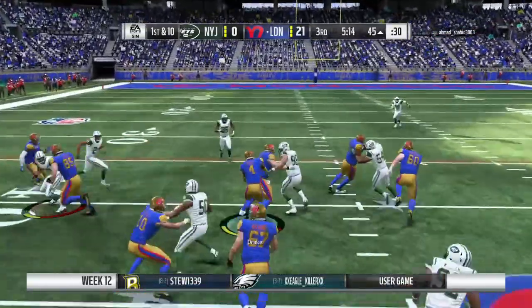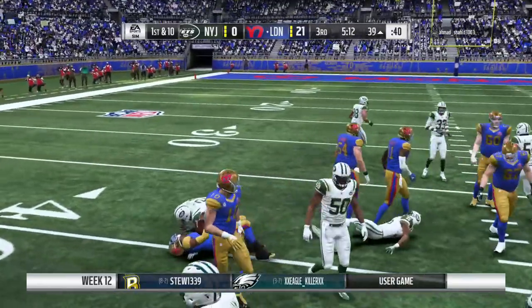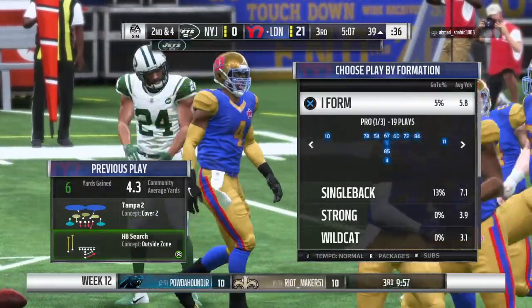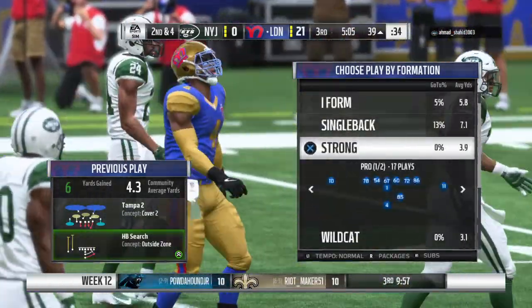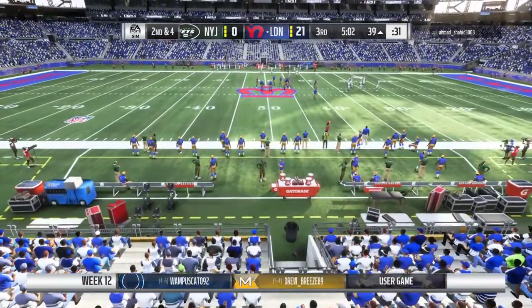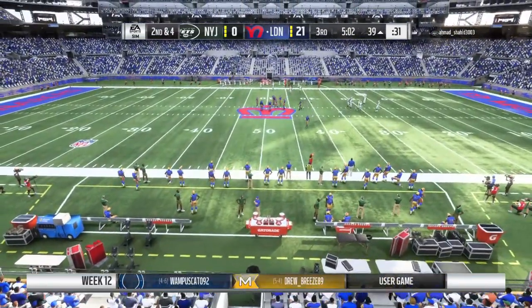On first down, Drake. He takes this for about six, down inside the 40. Let's talk a little football 101 here, because one of the keys to advancing the ball downfield is success on first down. Huge difference, as we know, between second and four and second and eight or nine.